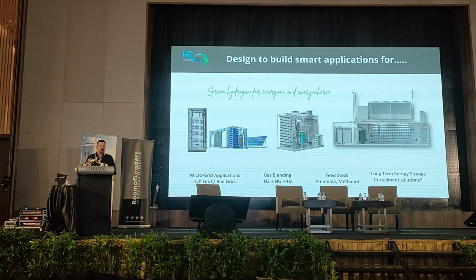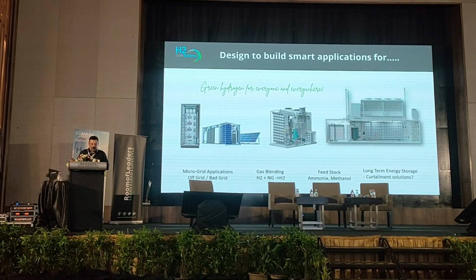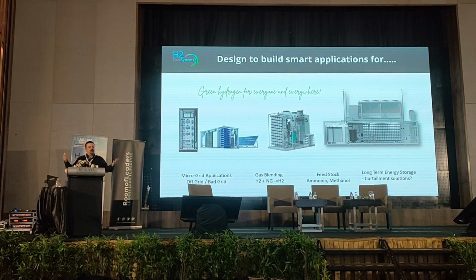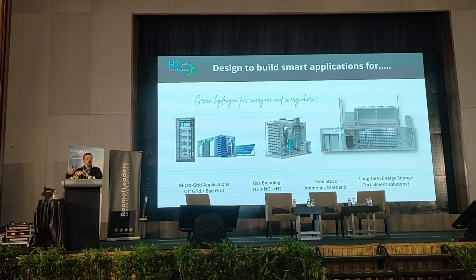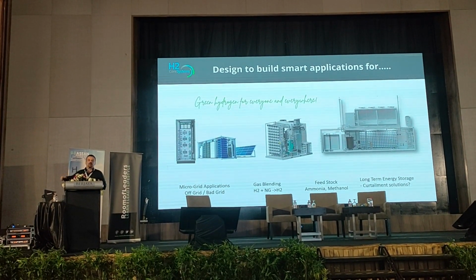And I think one of the other emerging areas is going to be, let's say, curtailment requirements. When people start putting out renewables, you will have an excess of renewable energy and it has nowhere to go. And this idea of being able to convert it into hydrogen for long-term storage becomes quite attractive.